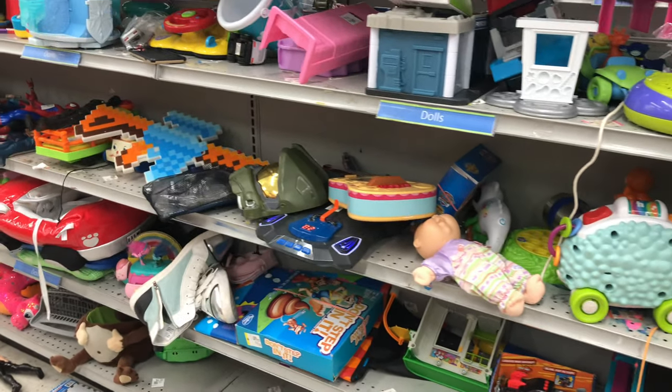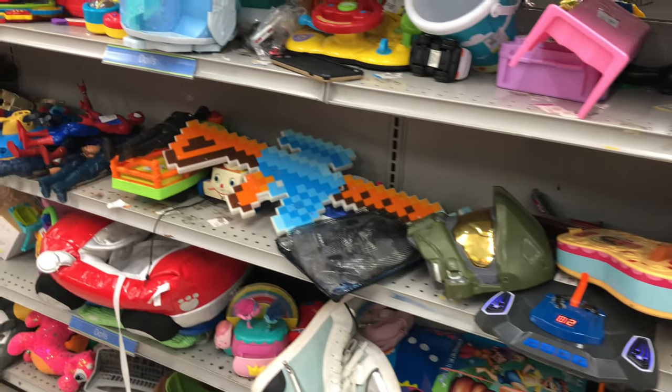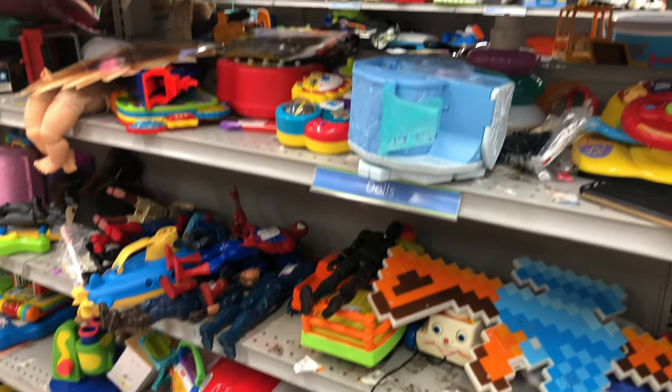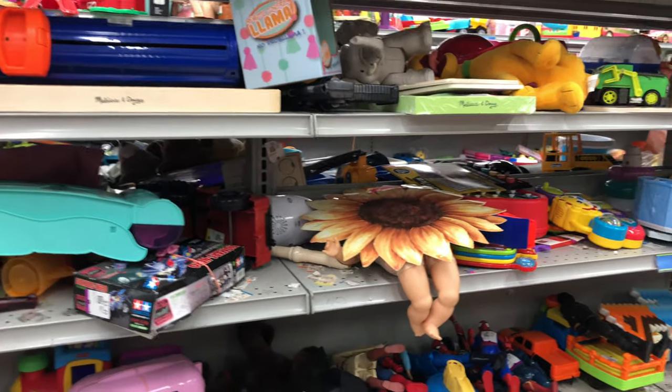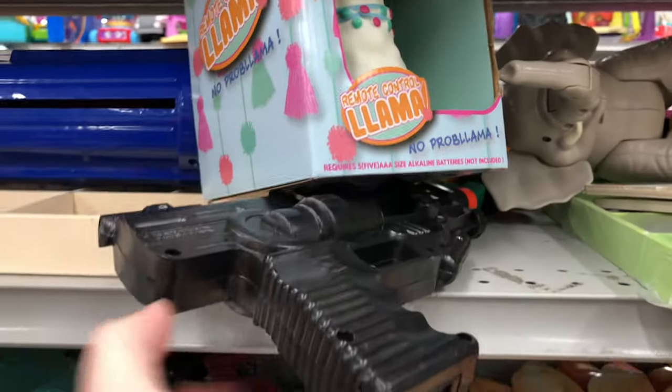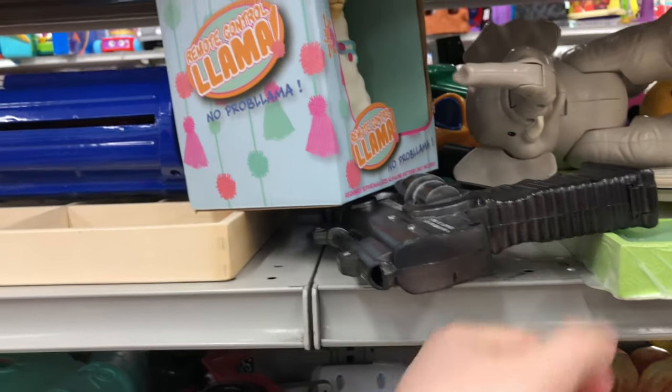Let's see what else we can find hiding through all this mess. Look at that. We got ourselves a Master Chief mask. So, you know, if you wanted to get that sword, get that mask. That's pretty cool. We got some, like, Minecraft-type art going on. Not too sure about that. And moving on up here, it looks like some kind of blaster. Let's see what this is. Yeah, not too sure about that.